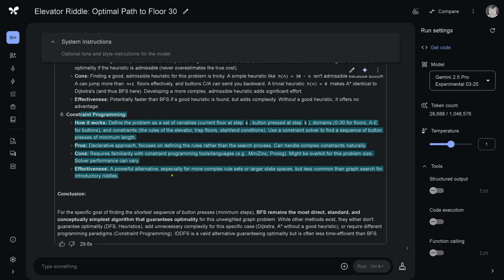Constraint programming, okay. Conclusion. For the specific goal of finding the shortest sequence of button presses, BFS remains the most direct, standard, and conceptually simplest algorithm that guarantees optimality for this unweighted graph problem. While other methods exist, they don't either guarantee optimality or add unnecessary complexity for this specific case, like Dijkstra or A-star, or require different programming paradigms, constraint programming.